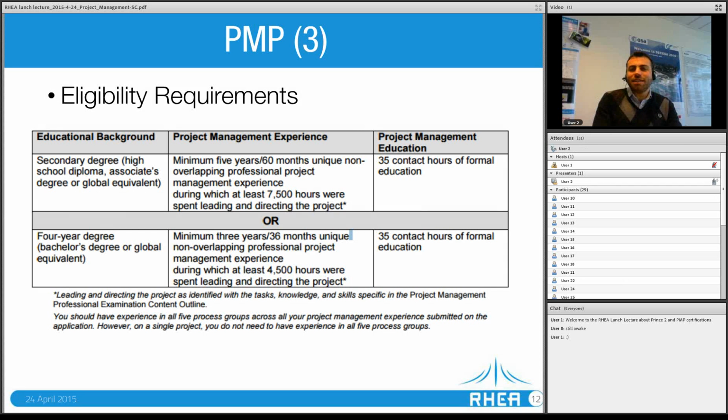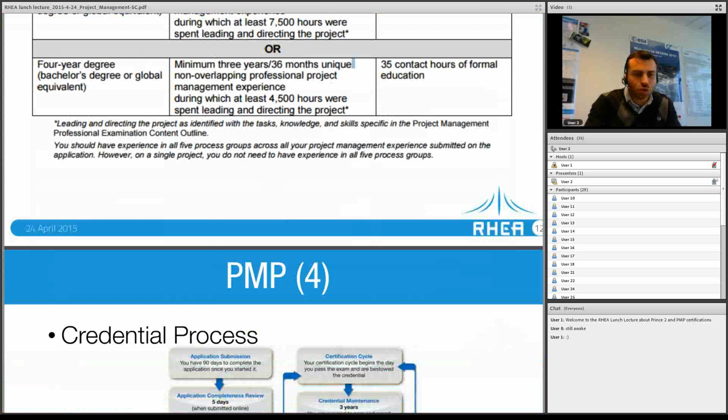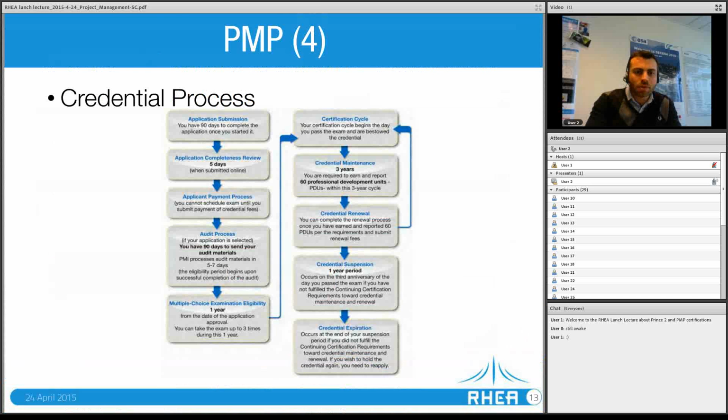As usual, you will know that you will be audited only after you are already registered for the exam and you have already paid your exam fee. Then at that point they say, okay, we will give you the audit, and then you need to provide your documentation before going to the exam.